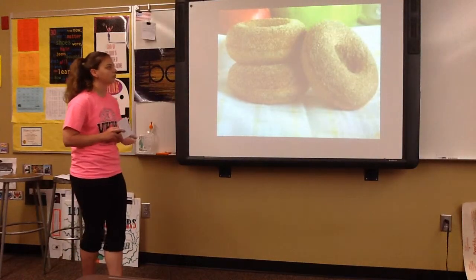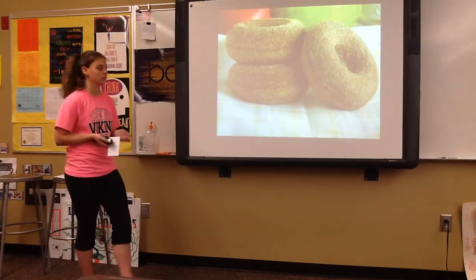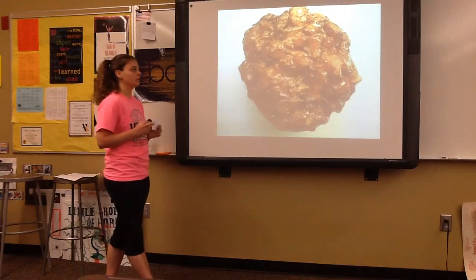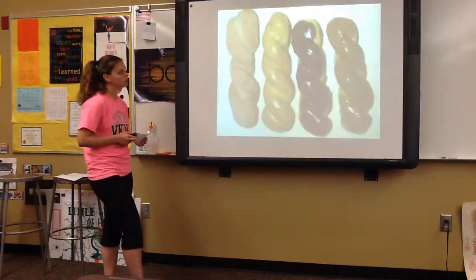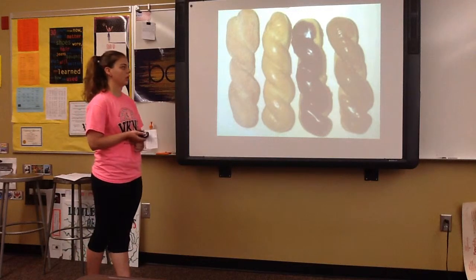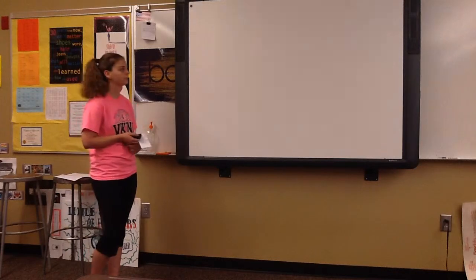And then a cider donut, it actually has apple cider in it, so around when orchards have apples, sometimes they'll sell cake donuts like this. And there's apple fritter donuts, which has pieces of apple in it. And then there's twisted donuts, which have different kinds of frosting, like maple, chocolate, glazed, and cinnamon sugar. And those can be cinnamon donuts or just twisted.